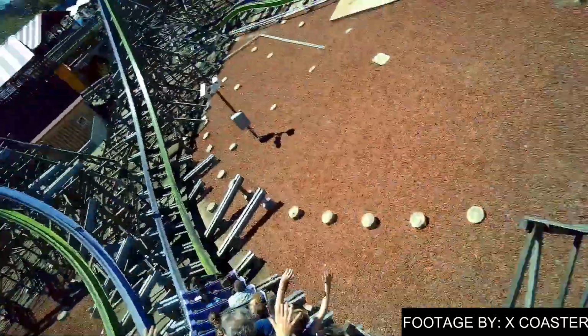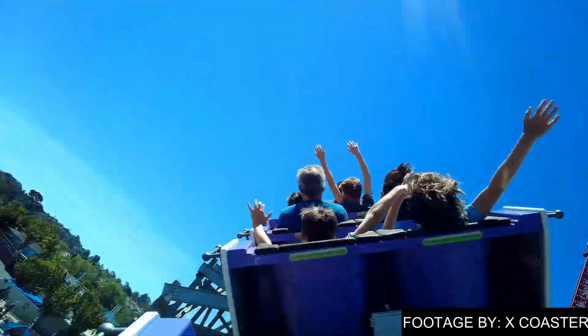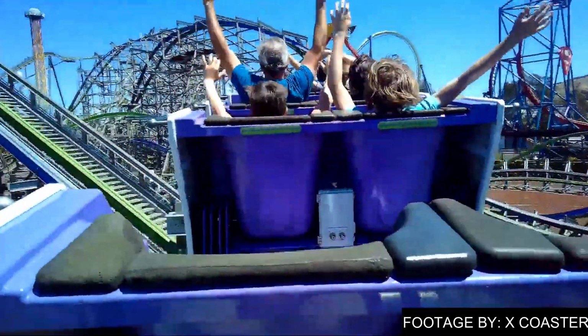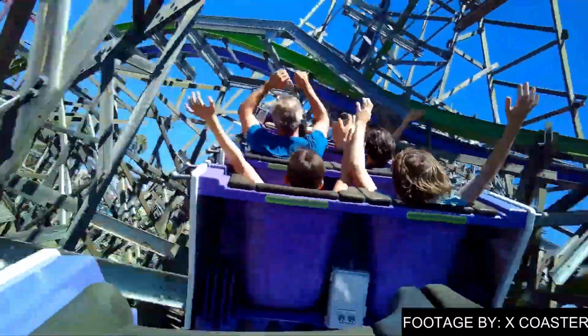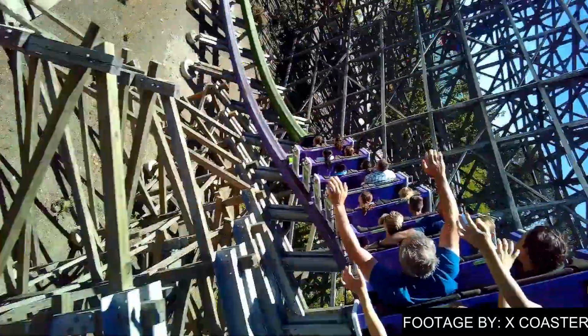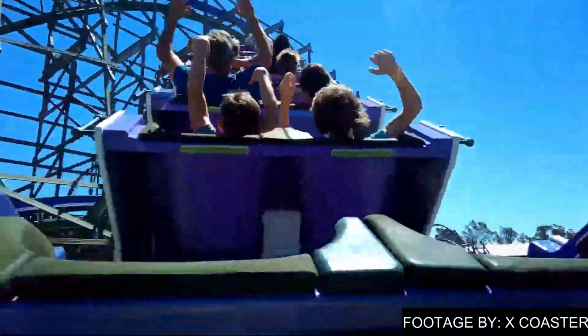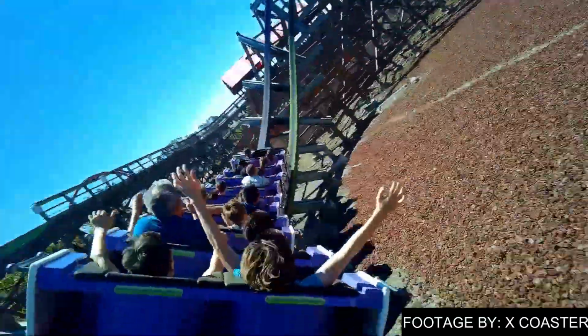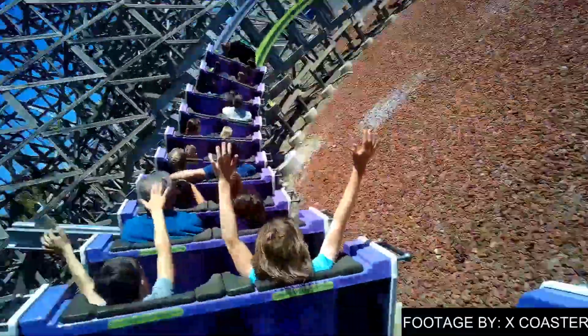Breakdown averages and the times that it stays broken down are extremely varied. Sometimes it can be up within 20 minutes, sometimes it can take a whole hour, sometimes, and I mean this is very rarely, it's only happened to me once, they've had to close the ride for the entire rest of the day because it's just having a huge problem that is beyond their control to fix within operational hours. That's just one of the main gripes that I have with this ride. Breakdown averages are way too high.